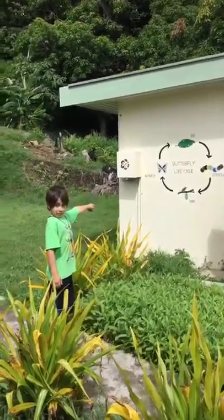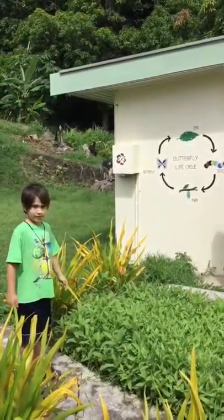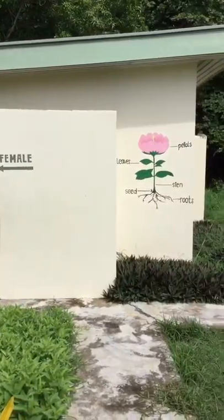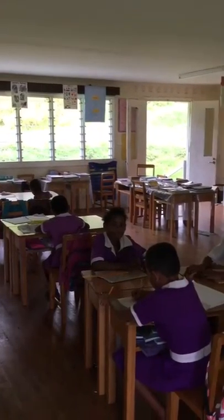So, they have also been learning about the life cycle of a butterfly, which is egg, caterpillar, pupa, and butterfly. They have also been learning about the parts of a flower. These are the kids who learn at this school. They also have table groups.